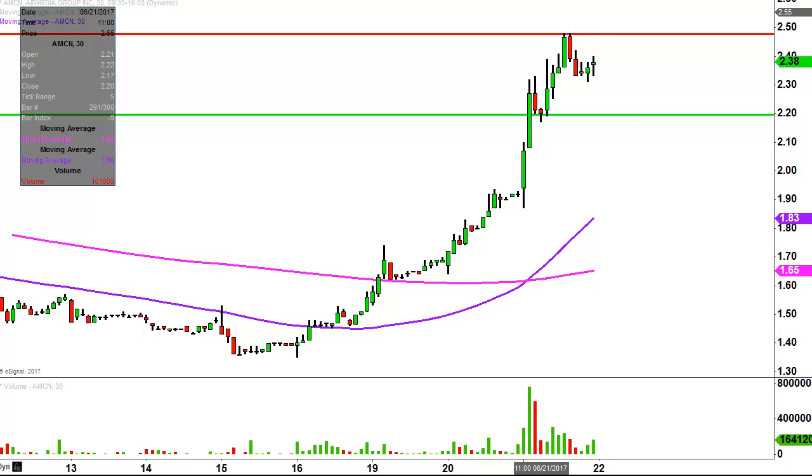Top priority is just go through a healthy consolidation, build higher bases, because as long as there's higher bases being built over time, long-term chart will take care of itself, which includes breaking areas of resistance. So another nice day today, and as long as the price keeps on building those higher bases, then that's what you want to see.